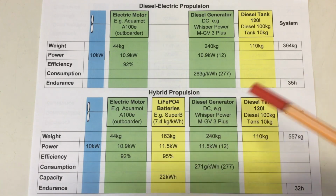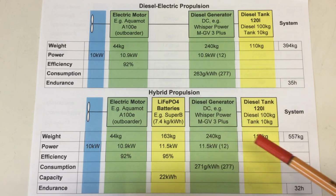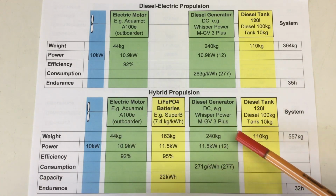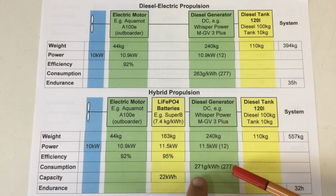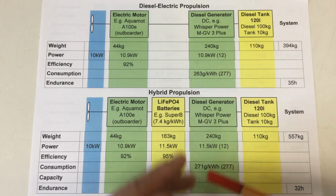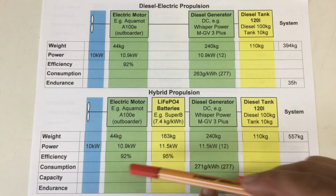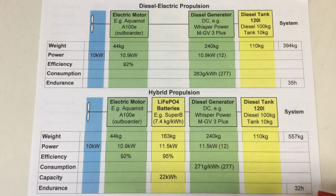So I've taken 95%. Bottom line, to get 10.9 kilowatts out per hour, we need to put in 11.5 kilowatts per hour. So now we are running our diesel generator at 11.5 kilowatts. It's not quite at its max output. So our bonus here for the typical fuel consumption is not 5%. I say it's 2%. It's arbitrary. And that leads us to 32 hours endurance, worse than the diesel electric or the pure diesel propulsion.